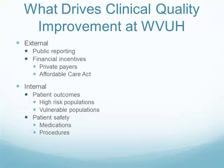So what drives clinical quality improvement at WVU Healthcare? Well, there are external factors and internal factors. External factors that really guide us to pick our projects are public reporting and financial incentives. These can be from the private payers, the insurance companies, or from the Affordable Care Act and other government regulatory programs. Internally, we look at our patient outcomes. We look at our high-risk populations, our very vulnerable populations, and make sure that we're giving them appropriate care. Dr. Barreto will talk more specifically about this with the neonatal intensive care unit. And then patient safety. What are the high-risk medications that we give to our patients? What are some of the high-risk procedures? What is the transition of care through all of this? These are things that internally we're concerned about, and externally we're concerned about also.